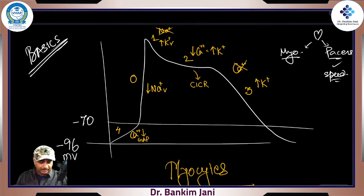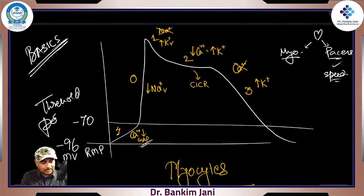So here is the basic in myocytes. What really happens? Minus 90 millivolt. This is the RMP, resting membrane potential. And then through the gap junction, which is the specialty of cardiac cells, we'll go a bit quick. Gradually, this is what is called phase 4. Gradually, calcium starts coming in via that gap junction, and it reaches minus 70. Minus 70 was the threshold potential, correct? At threshold potential, it fires because these are voltage gated sodium channels. Sodium starts coming in and it starts rising.